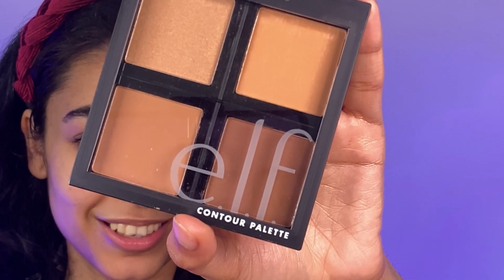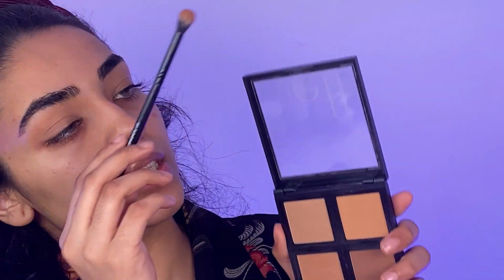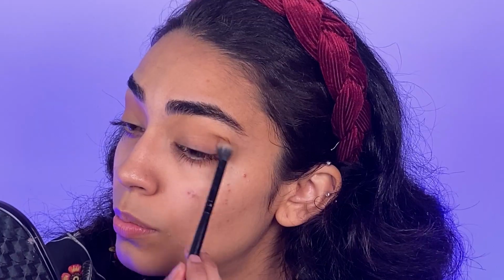So for the eyeshadows, since I don't have any eyeshadows that I purchased except for this liquid glitter one, I'm gonna use my contour palette as eyeshadows today. Ooh, she looks good, huh? Swatch wise, they're very pigmented. I think I'm gonna go with that. Tap tap, and onto the crease we go. Okay, I see you. This pigment though, this might even be better than my eyeshadows.